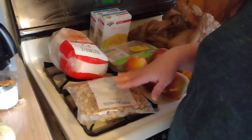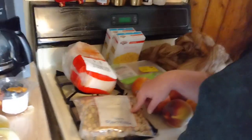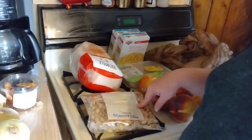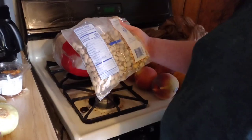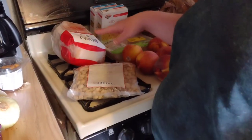And pistachios and shells. Pistachios are expensive. This is a great treat. And it's good for high blood pressure. And these ones don't have salt, I don't think. Yeah, I think these ones are unsalted.